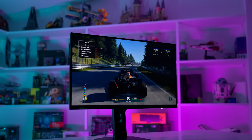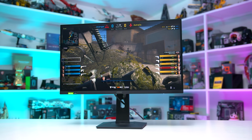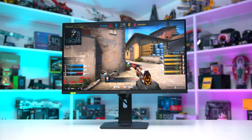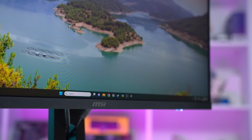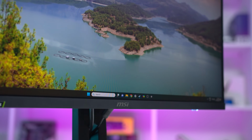When not factoring in sale prices, the G274QPX can be significantly cheaper, so an MSRP versus MSRP battle has the MSI variant well ahead in the bang for buck stakes. Either way you go though, you will be getting a very good 1440p high refresh rate monitor with plenty of speed for all types of gaming.